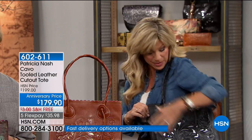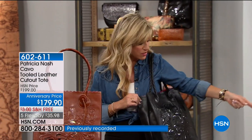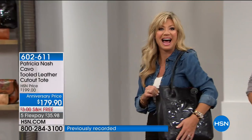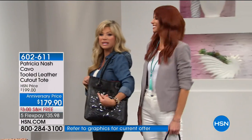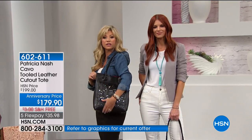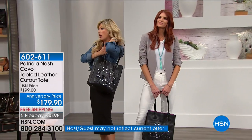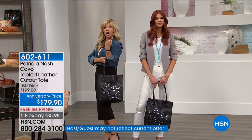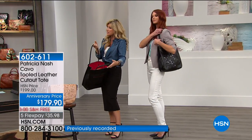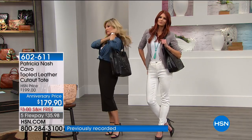So it's a great way for you to pick up some great accessories to match your Patricia Nash bag. But look at Sonia, she's only a foot away from me. There she is. Notice how she's wearing denim and I'm wearing a skirt. Look at the different looks you can get from this one bag, over the shoulder, in the crook of the arm. I could put my laptop in here, I could put so much inside of this. It's such a versatile size tote.